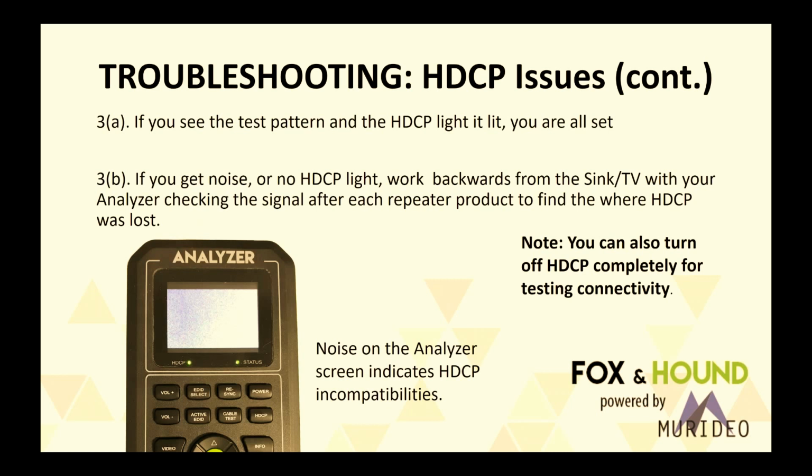If you see the test pattern and the HDCP light lit, everything is good. 2.2 passes. If you get noise like you see in the diagram to the left, that means there's a problem. What that means is some component in your distribution system is not properly handling HDCP 2.2. And like I said, it's common in several components out there in the field today.